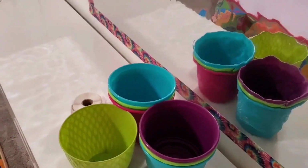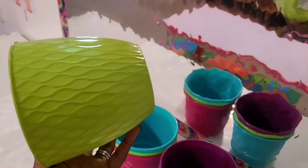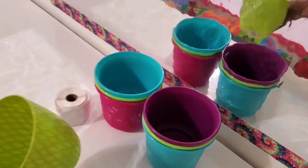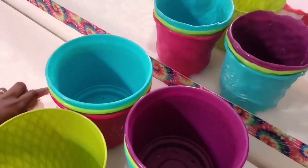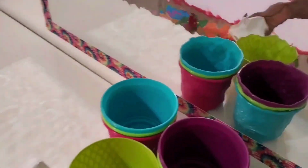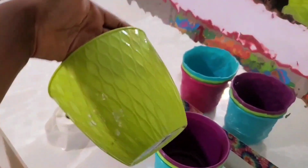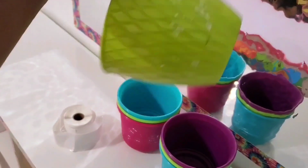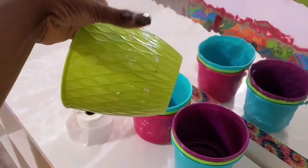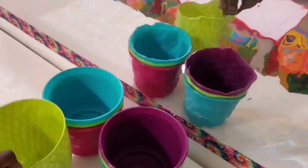So I wanted to show you the planting pots we used, the plastic planting pots. These we got in different colors from the dollar store. And these labels I got from Amazon, and each child had a planting pot with the first letter of their name right on the side. You can see where I had peeled off the label that I used, and these can be used over and over again.